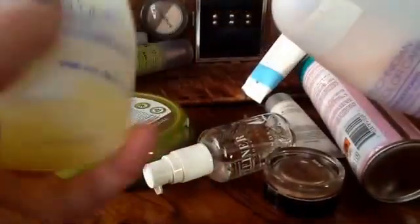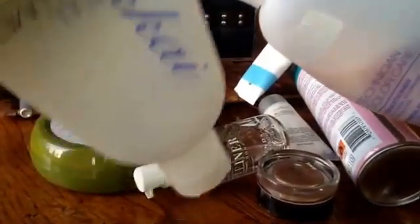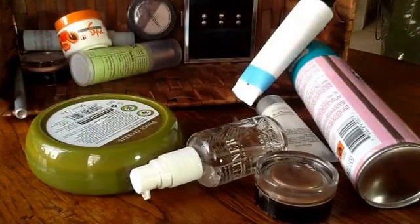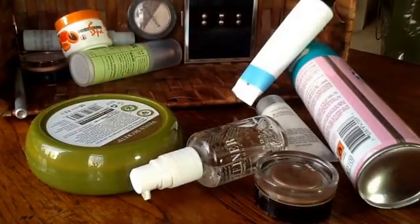The only thing I didn't like was that because the products are quite thick, they're really difficult to get out of the bottle as you get towards the end. So I'm throwing those out, even though there's a tiny bit left, but I did really like them. What else did I finish up?